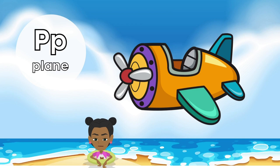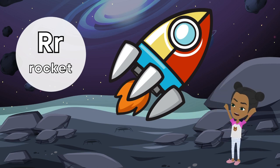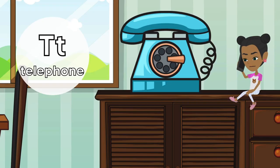P is for plane. Q is for quilt. R is for rocket. S is for sock. T is for telephone.